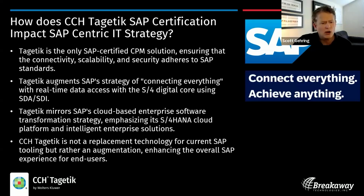CCH Tagetik is the only SAP certified CPM solution in the marketplace. So when it comes to an IT organization perspective, CIO, you have the confidence at that point. You're ensured that the connectivity, the integration, the performance, and the scalability all meet SAP standards. So if you're a CIO and you're an SAP partner, rest assured that Tagetik is the only CPM solution that offers that kind of assurance.